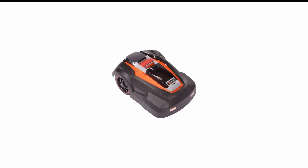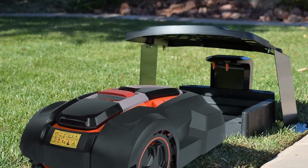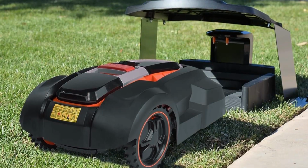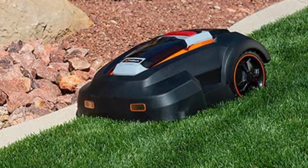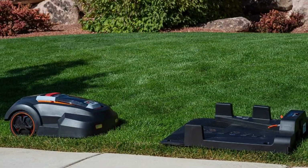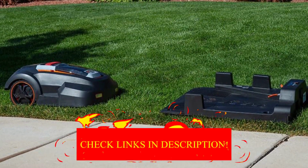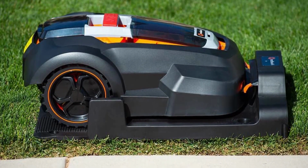Number 4 in my list is Redback Robot Lawn Mower. The MowRo Robotic Lawn Mower is a great option for small to mid-size yards with steep hills, as it can climb slopes as steep as 30 degrees. It features an efficient brushless motor powered by a 28-volt 4-amp-hour lithium-ion battery, providing 2 hours of runtime per charge, with recharging taking about an hour.